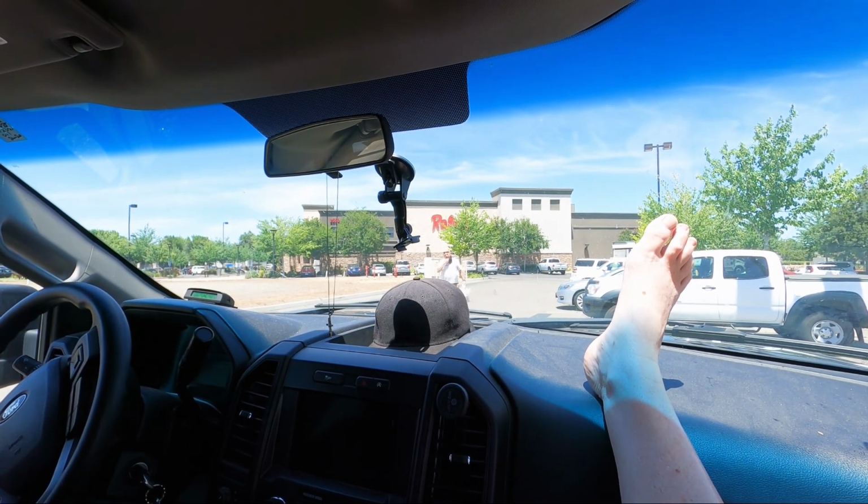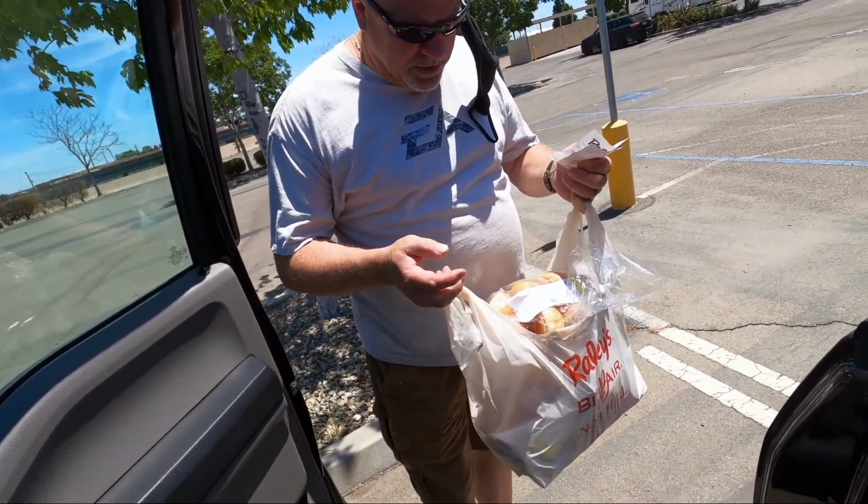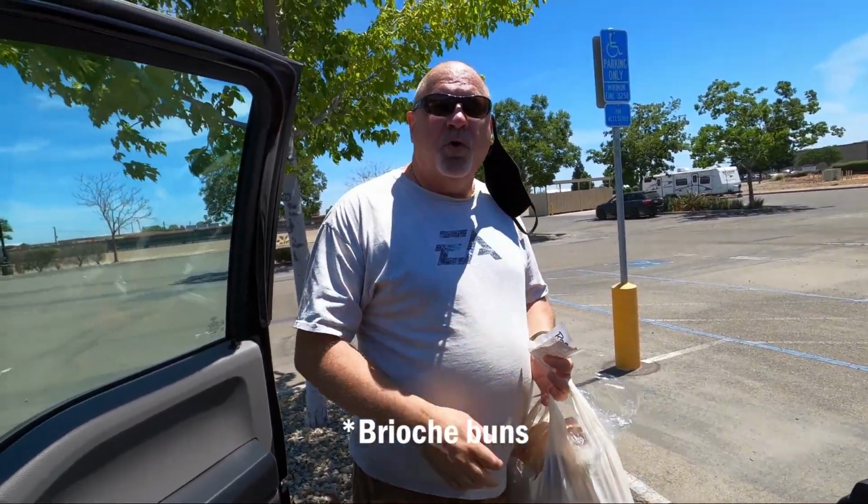We have everything now. Don't let me go shopping when I'm hungry. We only have one bag there. So we forgot a few things. I didn't get brioche buns. I'm sorry, that was a key ingredient, but there were some Kaiser rolls that were just a little bit bigger and a little bit softer, and it was just like butter.